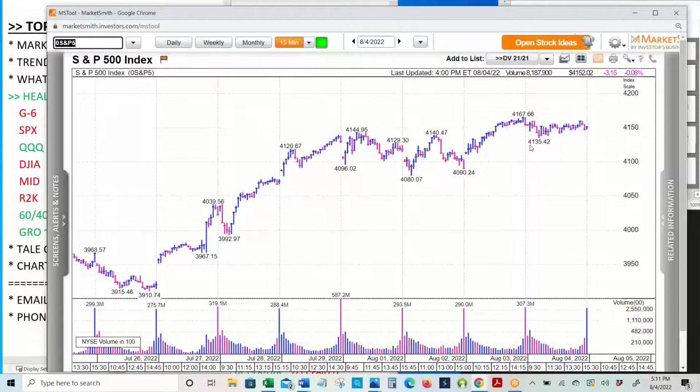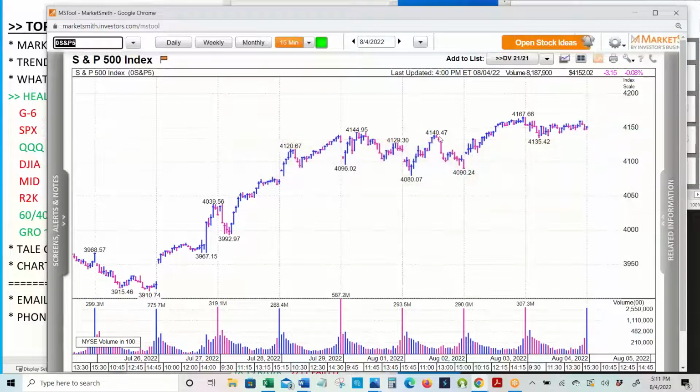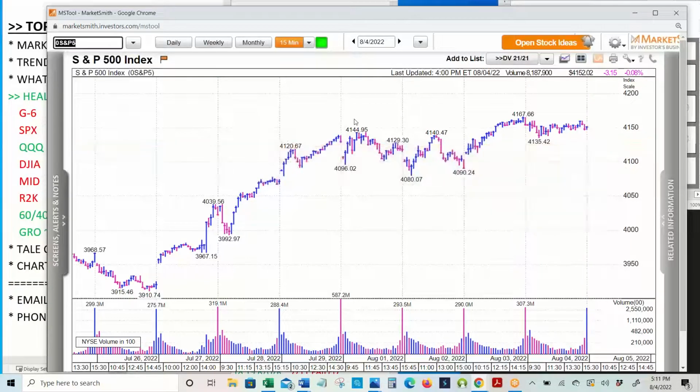And we held it today. Our pullback low was 41.35. So we pierced it, but we ended up being above it. As long as we don't break the lows of any of the days in this bull flag, ideally we hold around 41.20, 41.30. That's the level that I'm watching.